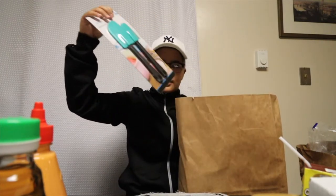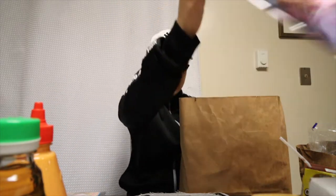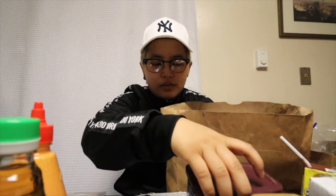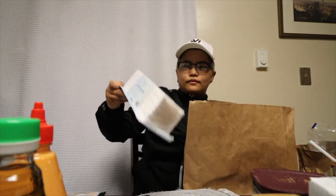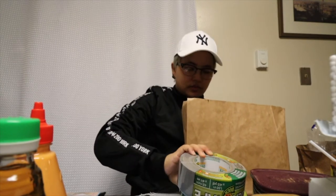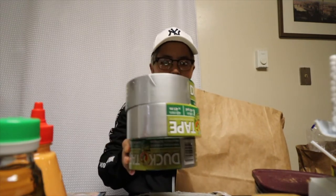Then, I got a spatula. Para sa aking mga baking. A Barbie. Then, I got a cocoa powder. Hershey yung brand niya. Meron din kami dito cotton swabs or cotton buds. Mga ganun. Tapos, long duct tape.